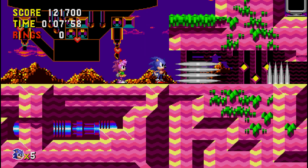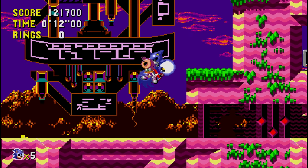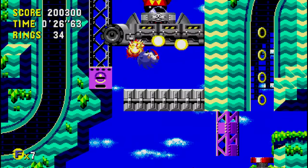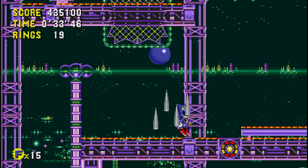Amy, who followed him all the way to Little Planet, is suddenly kidnapped by Eggman's latest creation, Metal Sonic, also making his first appearance in this game. So not only does Sonic have to take back Little Planet from Dr. Eggman, he also has to rescue Amy from Metal Sonic.